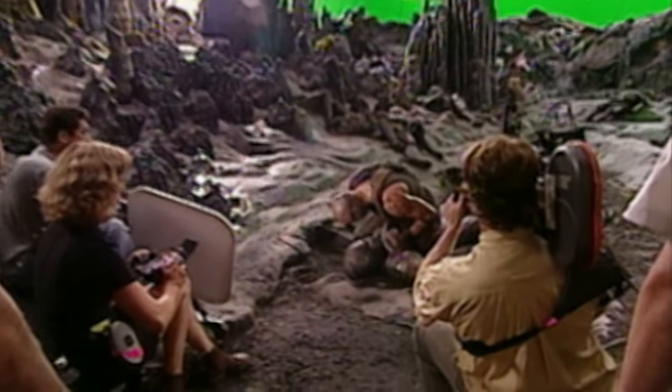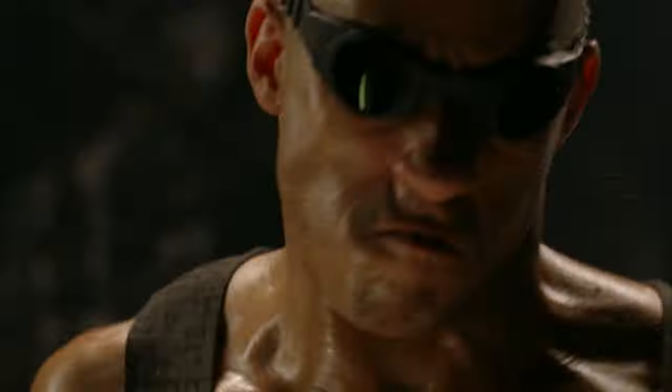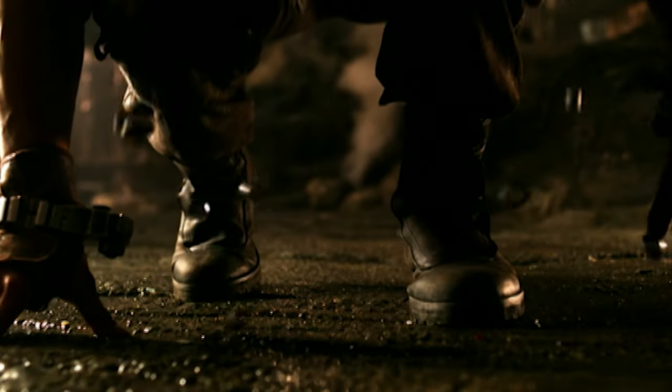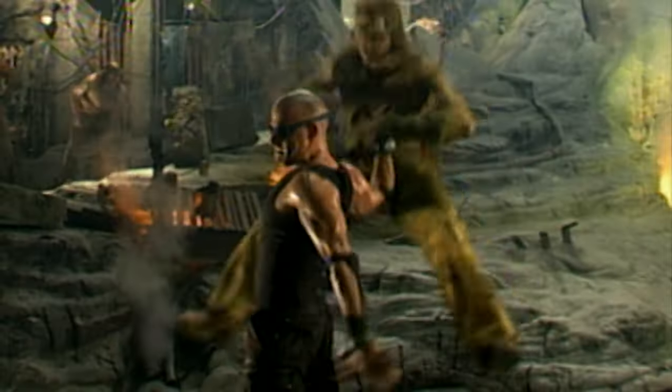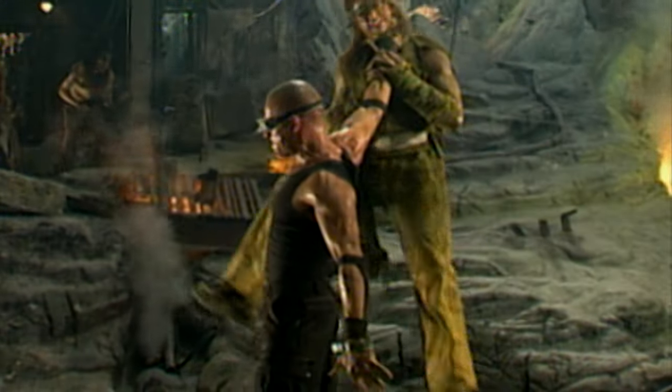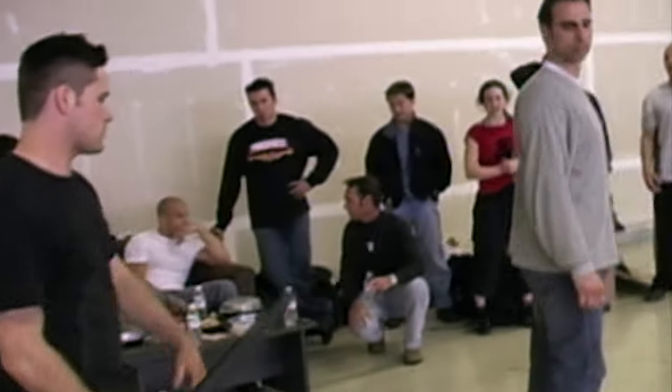Riddick is a very savage-like fighter. He's always on the attack. He's always aggressive. All of Riddick's moves are designed to kill. There's none of this. It's all this. It's game over. It's very impactful, and it's very final.